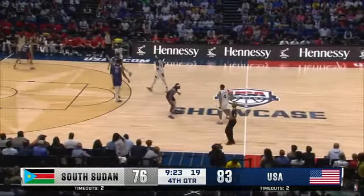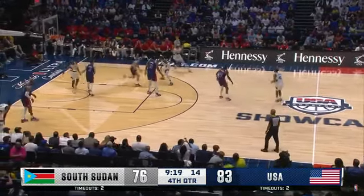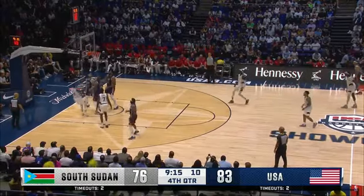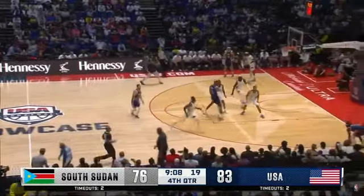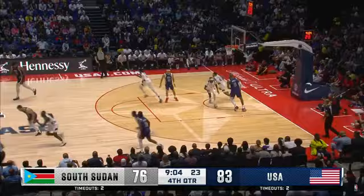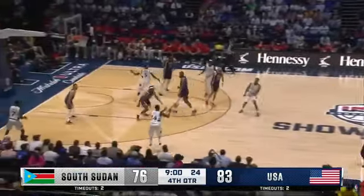We said it, when it's 4 or 5 starters for South Sudan, they're smaller. And we probably haven't seen enough exploitation of that by the United States. Into the hands of Peter Jock. Missed the putback attempt. LeBron's been a big factor in his flow, too. And he finds Holiday 4 on 3. In and out. Rebound to Carly Jones, who has 9 rebounds, 9 assists, 9 points.